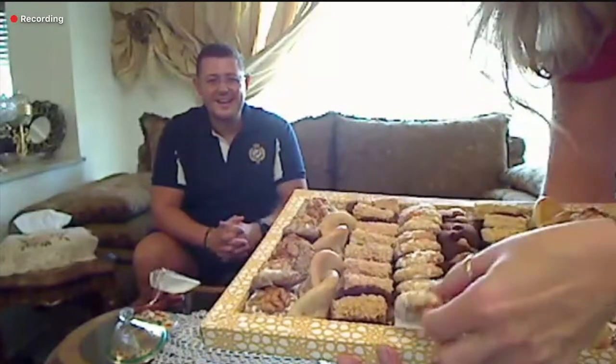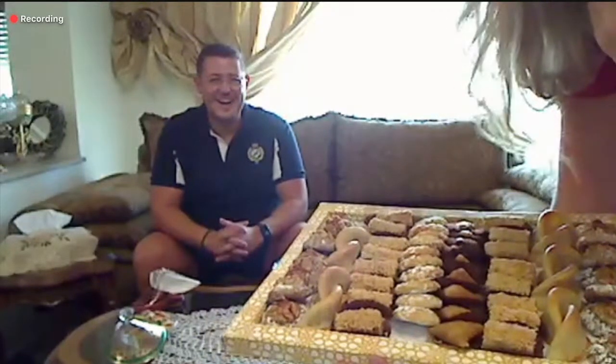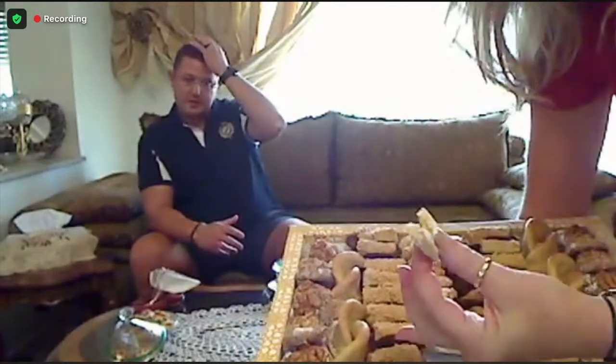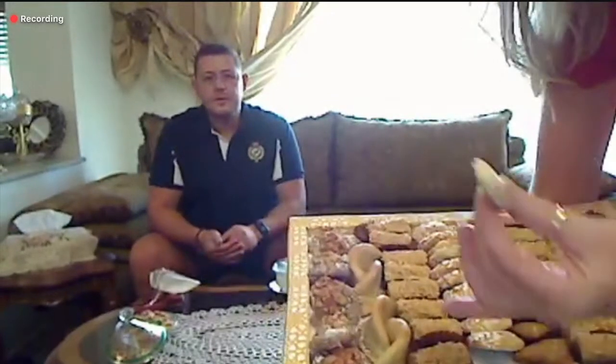So this one I'm going to eat. Whoa. Oh, it's so soft. It is, and amazing inside. And then nuts again, crusted with nuts. These have a nougat in the middle. And then I can't remember what these ones are.